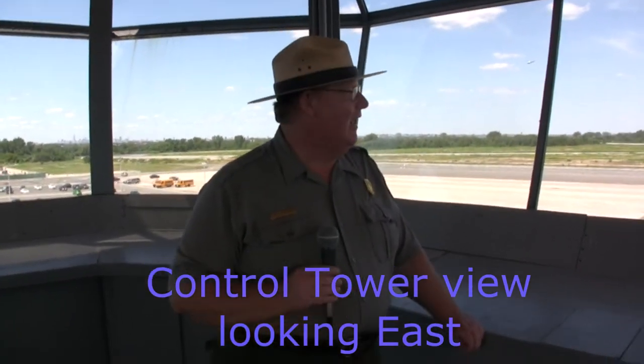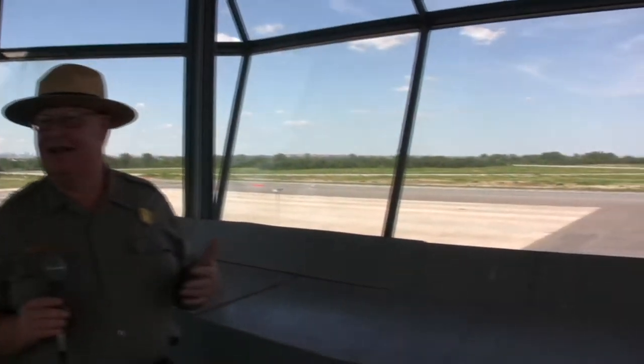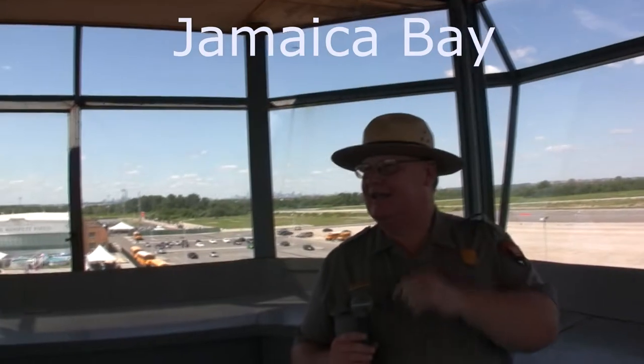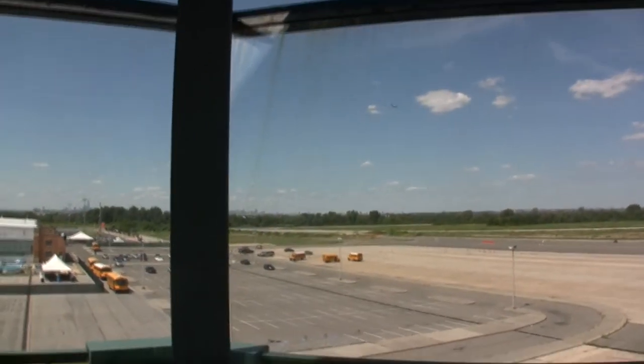Welcome to the control tower here at Floyd Bennett Field. This would have been, of course, New York's first control tower. And this is really a great spot for a variety of reasons. First of all, it gives you a sense of where we are in the city. We're down here at the edge of Jamaica Bay, which is out to the east. There's New York City out there. There's the Manhattan skyline. It is a beautiful, clear day.